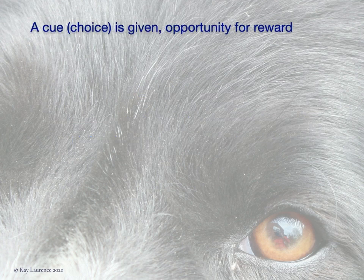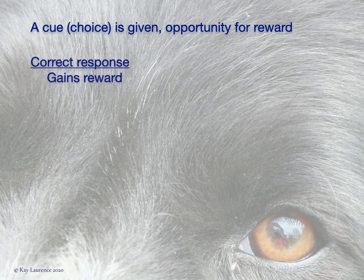So in more detail, when we're going to get this default, a cue is a choice that we give the dog and it's an opportunity for them to earn a reward. If they can match that cue to the behaviour they've learned with it, bingo, they gain a reward. If there is no response, there are three obvious reasons as to why, and we need to work out why there's no response. The first one is the dog is conflicted.